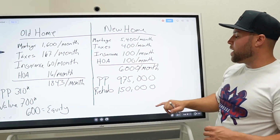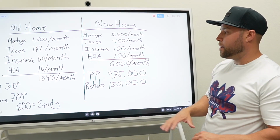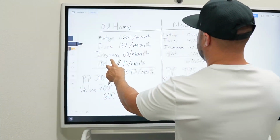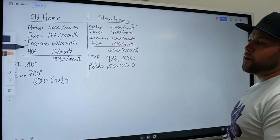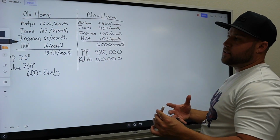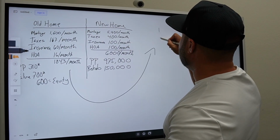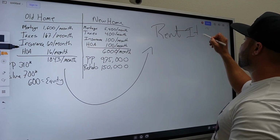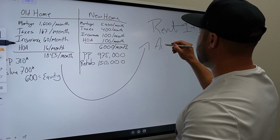So I am doing a rehab, so I'm spending about $150,000 plus the down payment, but I'm going to show you what I'm going to do. So we have a difference here of the $6,000 a month and the $1,843 a month. I'm not going to sell house number one. What I'm going to do is rent it out, and I am going to Airbnb it.